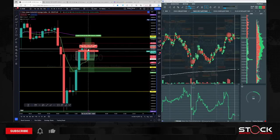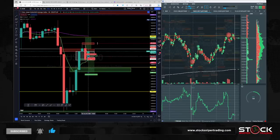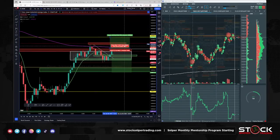Is this 30-minute candle going to come up bullish engulfing, close above that white hourly? And maybe we're going to have more of an afternoon bullish squeeze. A short squeeze, but the bulls will be running it in momentum. So this is why we've got to watch these critical areas over here.